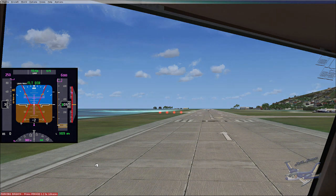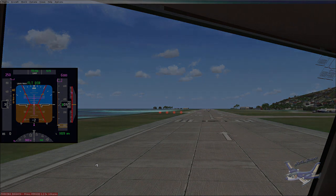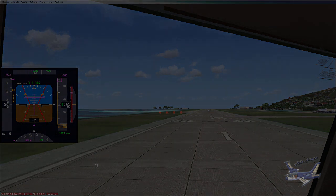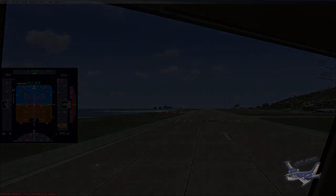Just a little bit of traffic there. We've got a small turboprop that has just arrived, so we'll wait for him to vacate the runway and then we'll shoot down. It's going to be a tight one because this runway is not very long for this aircraft, so we're going to be rotating fairly close to the edge. It's going to be quite a hell of a ride.